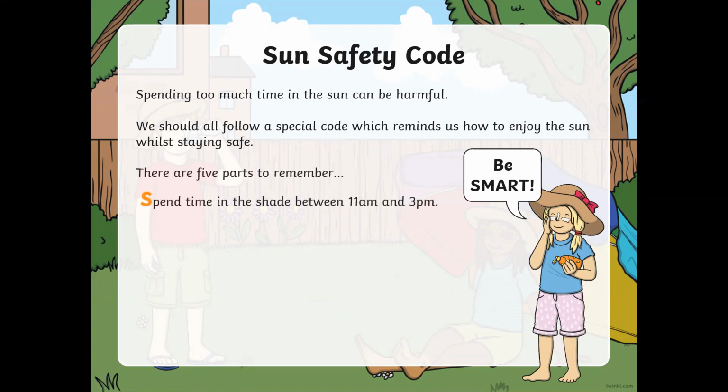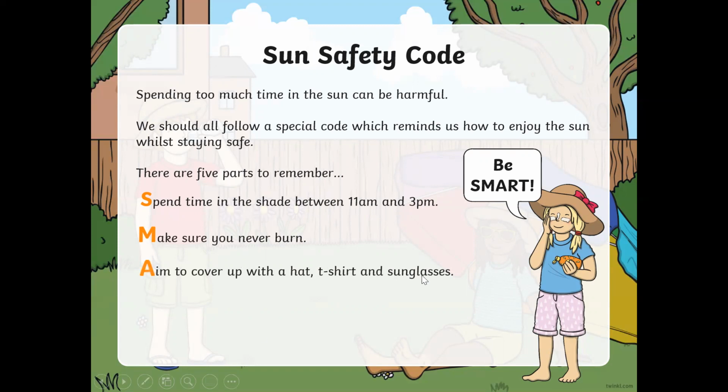Okay, so the hottest parts of the day are between 11 and 3 p.m. So we have to try and spend some time in the shade between 11 and 3. Make sure that you never burn, and there'll be ideas for this later on. Aim to cover up with a hat, a t-shirt, and sunglasses.